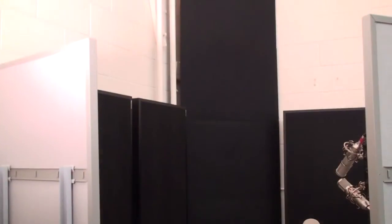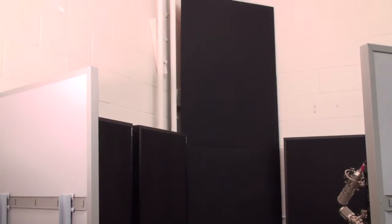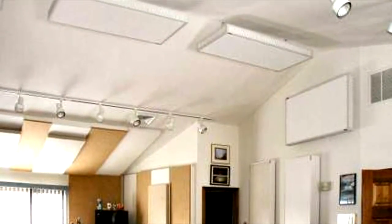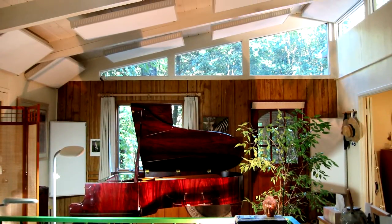The RealTraps factory has tall ceilings, so it's not practical to install absorption above the performer. If this were a household room with shorter ceilings, absorption above the performer is hugely helpful, but does require installation.